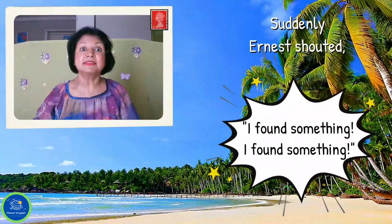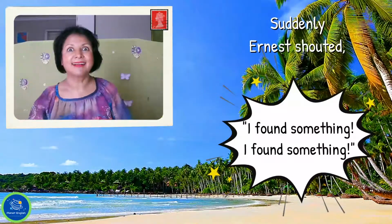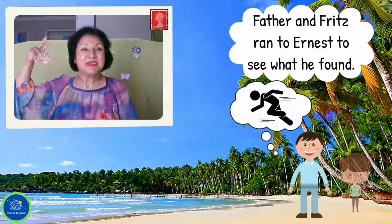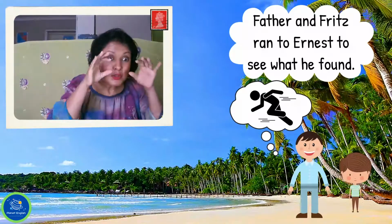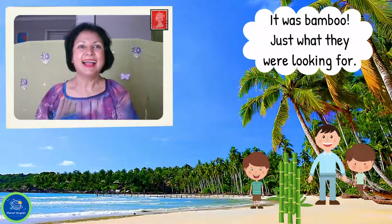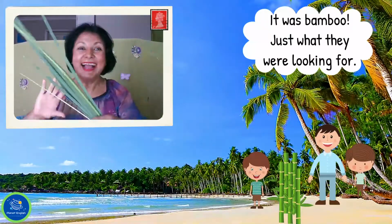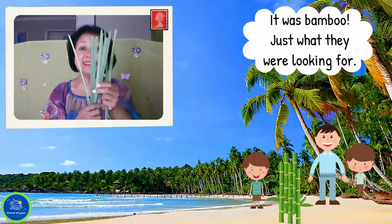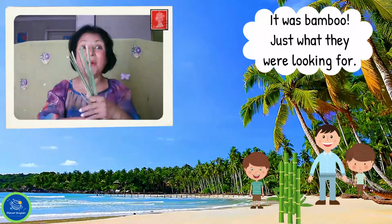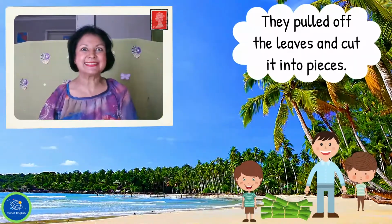Suddenly, Ernest shouted, "I found something! I found something!" Father and Fritz ran to Ernest to see what he found. It was bamboo. Just what they were looking for. They pulled off the leaves and cut it into pieces.